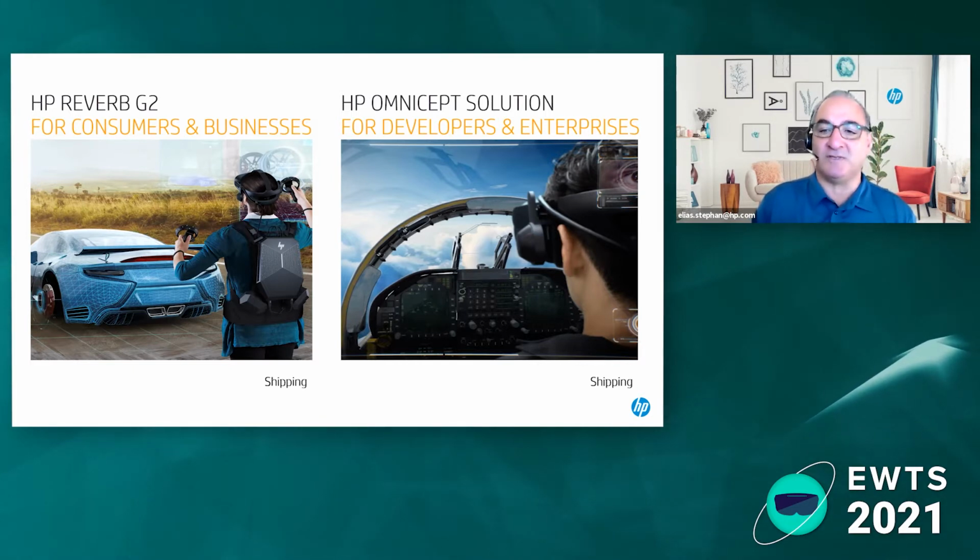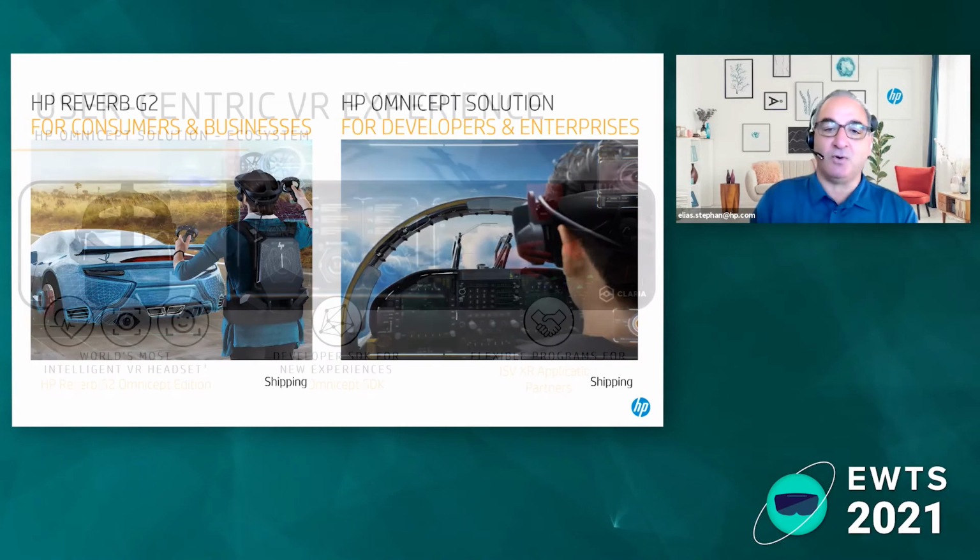My focus for today is going to be on the right-hand side, which is the HP Omnicept solution. As I said earlier, it's a brand new headset. And also we brought to the market an SDK, which is a software developer kit. Our focus on that solution on the right-hand side is for developers and enterprise. So I'll take you through all of those.